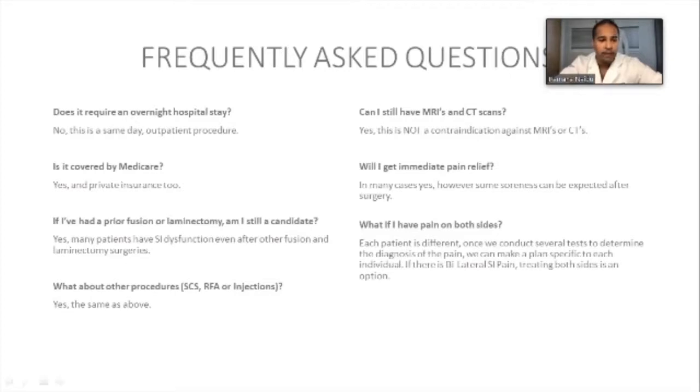If you've had a prior fusion or laminectomy, am I still a candidate? And the answer is absolutely. In fact, individuals who have had a laminectomy and/or a fusion will often develop sacroiliac joint related pain or dysfunction. And the reason for that, as I already alluded to earlier in this talk, is that when we fuse the lower segments of the spine, it results in transmittance of forces to the adjacent levels, either above the fusion or below the fusion. And below the fusion are the two sacroiliac joints just sitting there. And so it's very common for patients to end up getting diagnostic sacroiliac joint injections, where we're able to diagnose this as sacroiliac joint dysfunction.